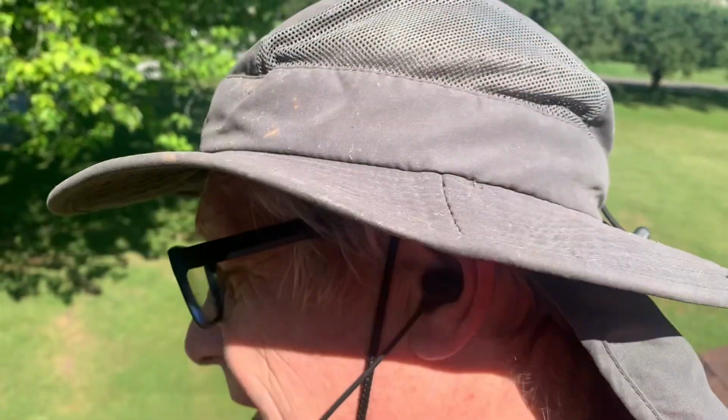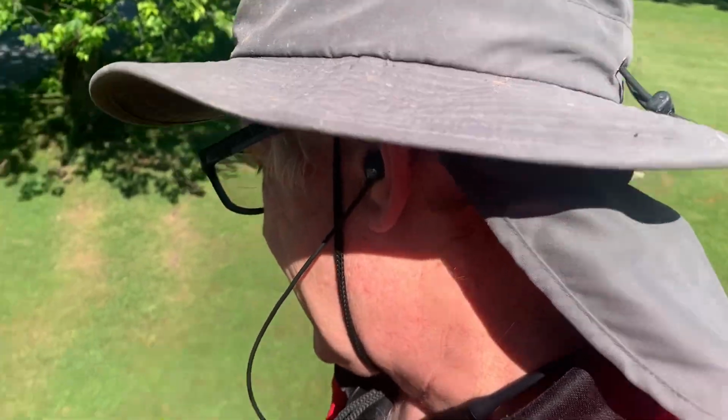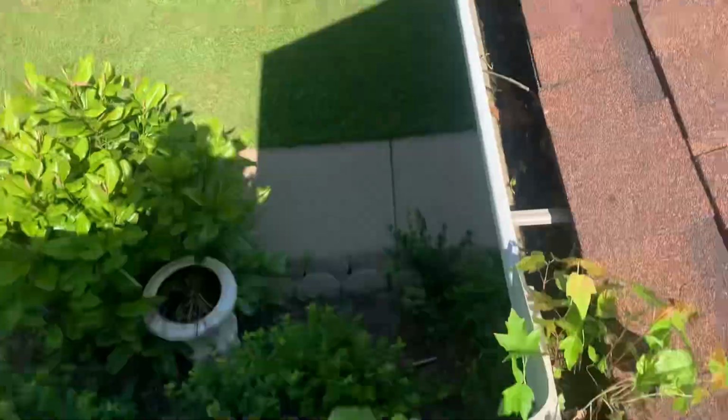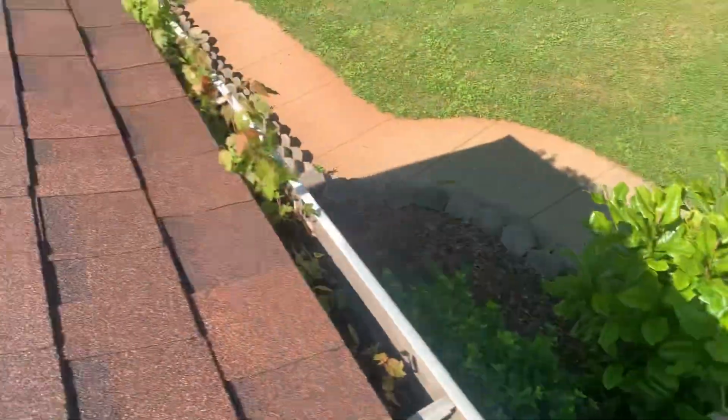We're out in Murfreesboro, Tennessee. We're removing these folks' rooftop garden that they've got going on here. They're gonna pluck their rooftop garden, put it in the bucket, and then we're gonna flush all the gutters out to make sure all of this is gone.